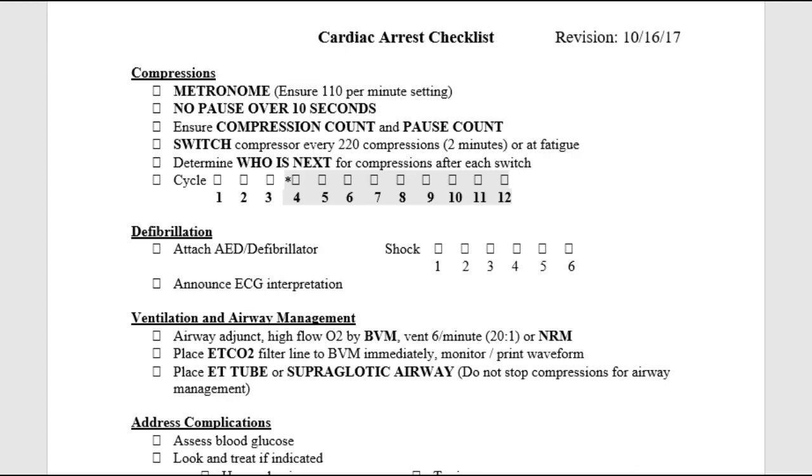pediatric cardiac arrest. And is it going to be the person holding the cardiac arrest checklist that's looking these things up? Is it going to be the person starting the IV and administering the medications? Let's just take the next 5 or 6 minutes and talk about those things.